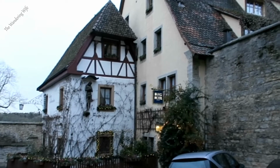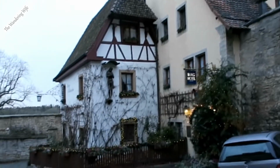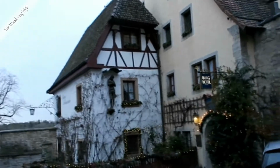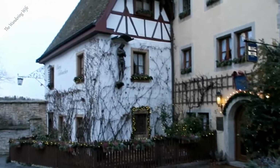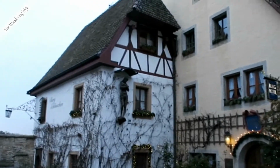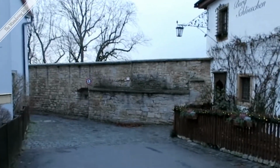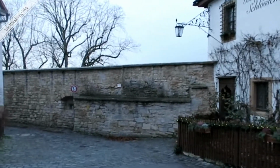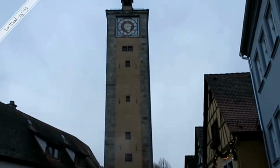This is my favorite little hotel on the outside here in Rothenburg. It's right here on a curve, and it's just always so cute and quaint. It looks like a little country cottage. It's right here on the wall, and I'm betting that some of those rooms on that other side have some beautiful views. Another one of the towers guarding the gate.